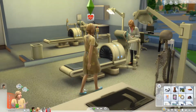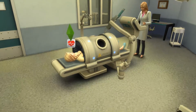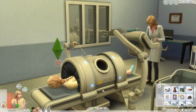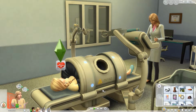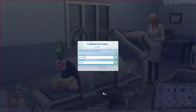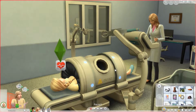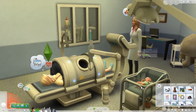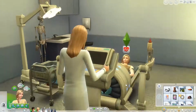Here we go. Are we coming? There we go. We'll find out what we have. Boy or girl? It's a boy. And we're gonna call him Blaze. Yes, we only had one. We won't know whether it's a blondie till he ages up.